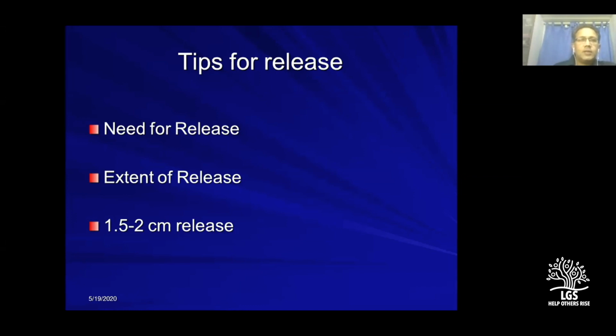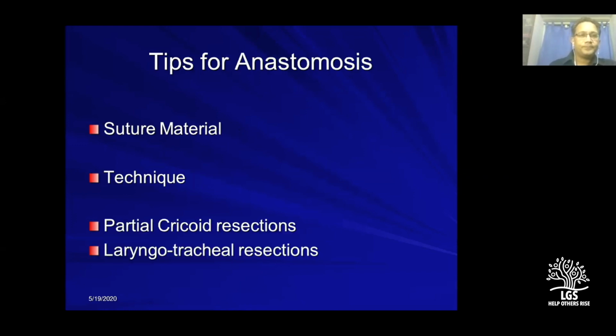So the need for release will be determined by the extent of the resection that has been done. As I reiterate, you could resect up to 6 centimeters or up to 10 to 12 rings, but the majority of the times we would not go that way. The maximum that we have resected in our series is about 7 centimeters.